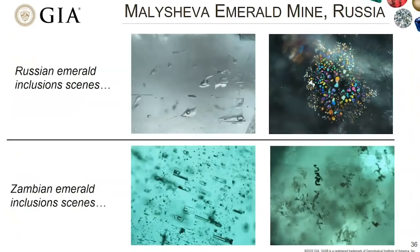Now, specifically, the trace element profiles of these Russian emeralds tend to look a little bit like the Zambian emeralds. And so you might think that you might get these two confused sometimes. Now, what you might look for then is the inclusions. What you see oftentimes in Zambian emeralds are these sort of blocky fluid inclusions that you see in this photo on the bottom left. These are pretty typical in Zambian emeralds, but you don't see them really in Russian emeralds. What you typically see more in Russian emeralds are these sort of irregularly shaped fluid inclusions.